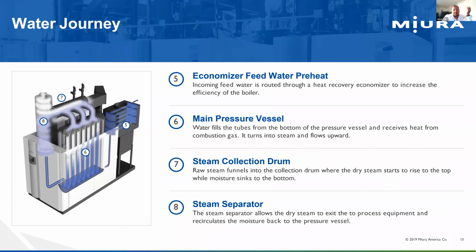So the other piece of creating steam is the water side. So what you see there now, kind of working back from the back of the boiler towards the front, is that we have water coming in from your water source. In this case, could be an open feed tank or a deaerator, and it's pre-treated in the economizer, then goes into your pressure vessel where it flashes to steam.